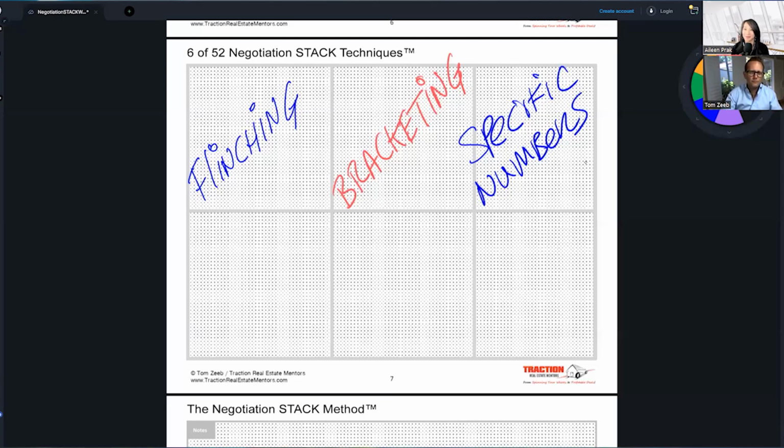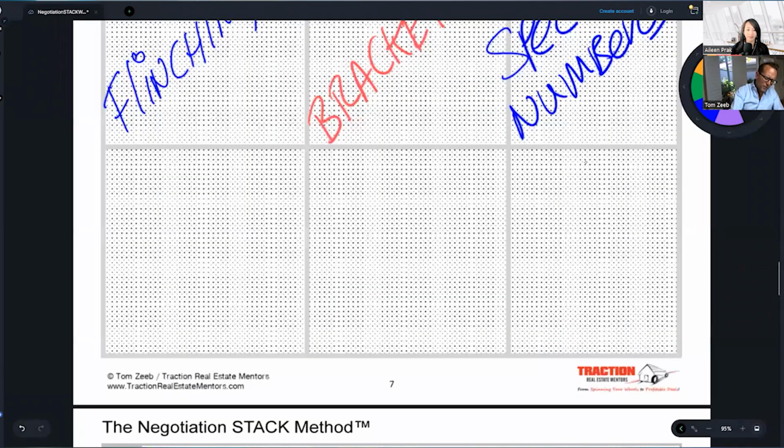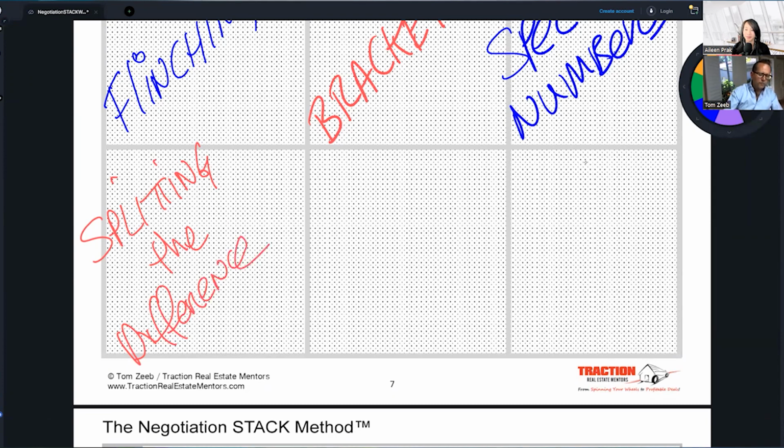Got it. Okay. Now you'll see some of that with another technique I want to teach you, one that many people have heard before, but I want to make sure you know how to do it the right way. And of course I argue my way is the right way. So it's called splitting the difference. Now, people aren't necessarily strangers to that, but there's a way of doing it right, and there's definitely a way of doing it wrong.